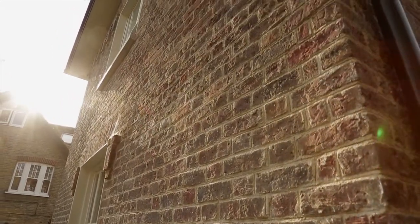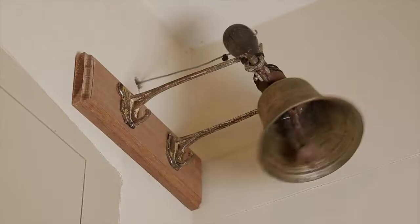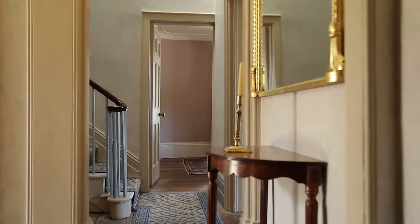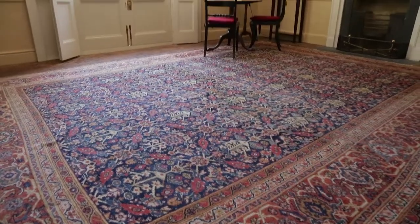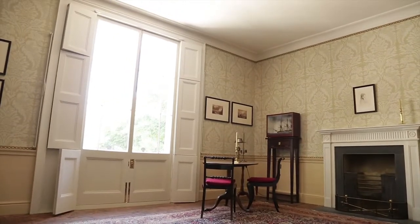And what might Turner have made of his newly restored creation? People do ask what Turner might think should he be reincarnated and cross the threshold. Of course, it's very difficult to know what he might make of it. The spaces he would recognise with some familiarity. We hope that some of the decoration where he's undoubtedly had a choice and made a choice, and we have found what those choices were, that would be familiar.